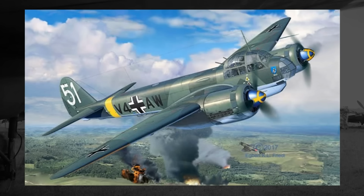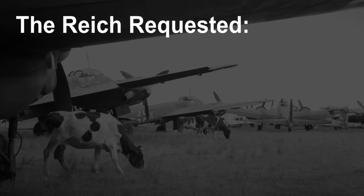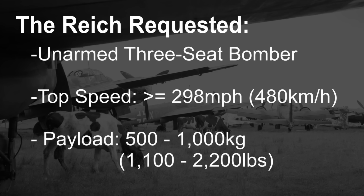The story of this key piece of the German Luftwaffe begins all the way back in August 1935 as part of a design request from the Reich Air Ministry for a new schnellbomber design, a bomber that would use its speed as its defense. And what they requested was an effectively unarmed three-seat bomber that could hit speeds upwards of 298 miles an hour with a payload between 500 and 1,000 kilos. Not a significant payload by any stretch, but that was not the intent of this design.